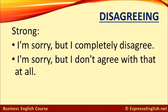Strong disagreement. Finally, here are some phrases for disagreeing strongly. The words "I'm sorry" make the phrase more polite. I'm sorry, but I completely disagree. I'm sorry, but I don't agree with that at all.